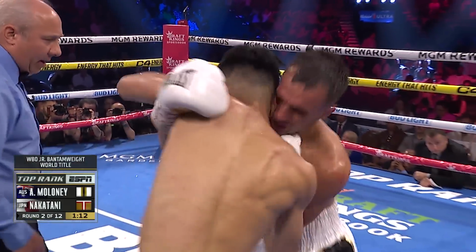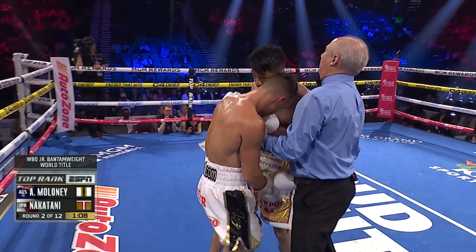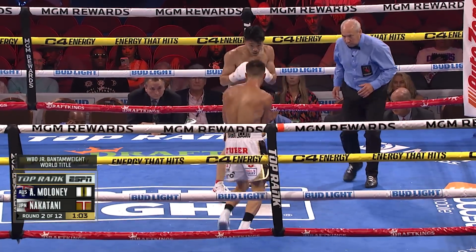Body shot again. Nakatani. Well, this is exactly what I'm talking about. This is what Moloney has to do. He's got to absorb these punches. He's got to come back in this round. He's in survival mode right now.